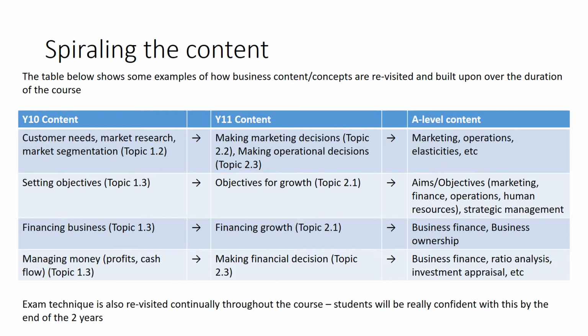So customer needs, flowing through into marketing and operations decisions, and again, marketing, operations or elasticities at A-level. It might be finance, which then is a topic within Year 10, goes into how to finance growth, which is revisited in Year 11, and there is further content delivered on it in Year 12 and 13.